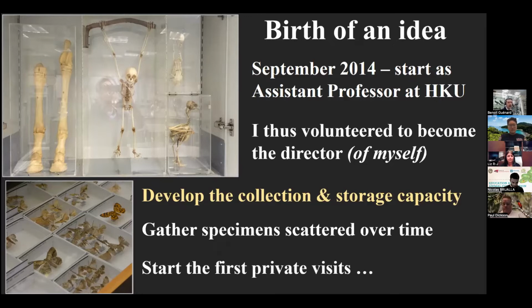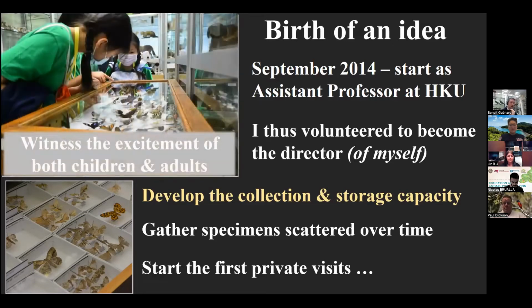And then progressively, I started the first private visits. HKU started hearing about my initiative here. And so they were asking me if I could have some groups of students, for example, visiting, which I was happy to do. And every time I was organizing visits, I could really witness the excitement of both children and adults. And that's why I realized that actually Hong Kong does not have much capacity in terms of presenting specimens like this. And so it was really exciting for a lot of people to come here and witness them.